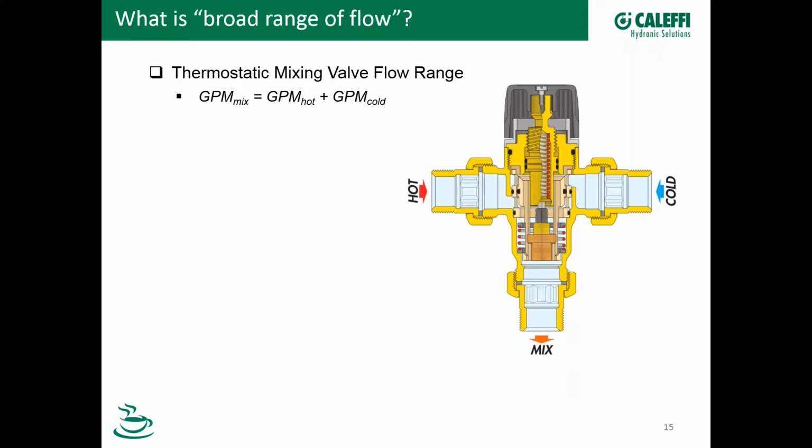So here's a cutaway of a Caleffi 521, the smaller body mixing valve. And how that works is, as water is drawn out of the mix port, hot water and cold water come into these two inlet ports, and those two streams of flow mix in this area around the thermostat. And when the water temperature around this thermostat is higher than the set point that you dial in on the knob, that thermostat will expand and close off this hot port, at the same time opening up the cold port, and vice versa. If that thermostat cools off compared to the setting on the knob, it will retract and close down the cold port to open up the hot port. So that's the basic functionality of how that works.